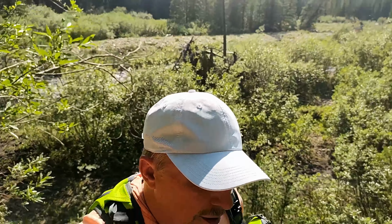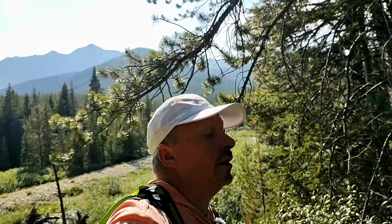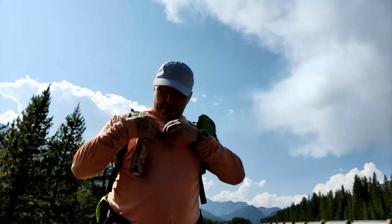Just getting back to the car. 3 kilometers each way. So it was 55 minutes on the way there and 41 minutes on the way back. What a beautiful hike.